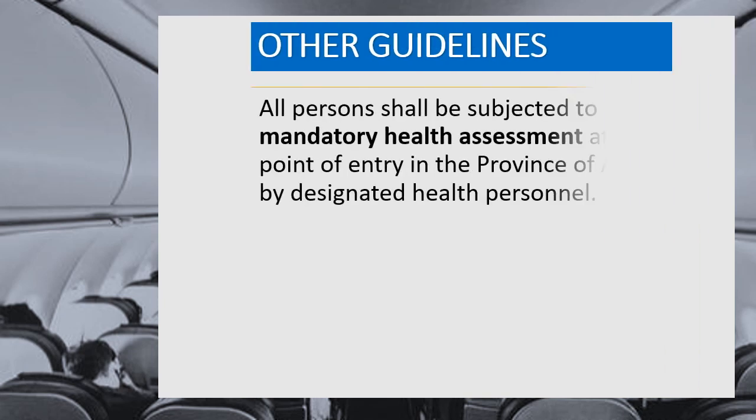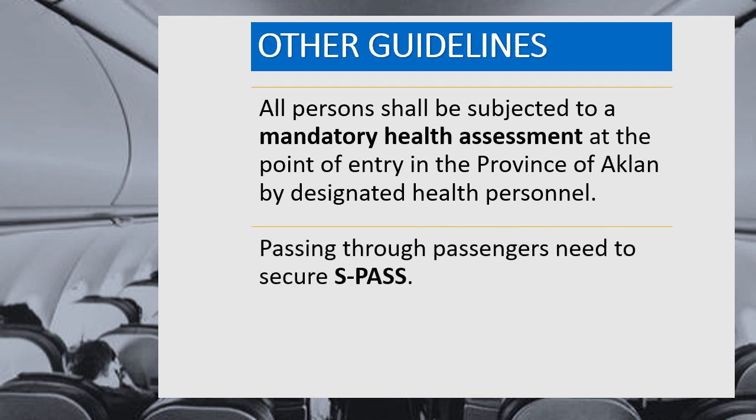Other guidelines for Kalibo, all persons shall be subjected to a mandatory health assessment. So, symptom screening to siya. And dapat wala kayong symptoms para kayo ay matuloy sa biyahe. And yung mga dadaan lang sa Kalibo should secure an S-Pass. Okay? If you are passing through.